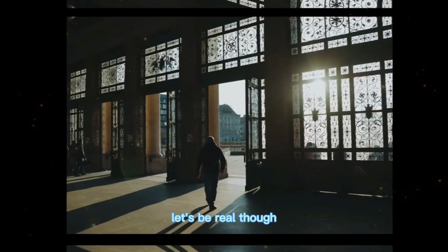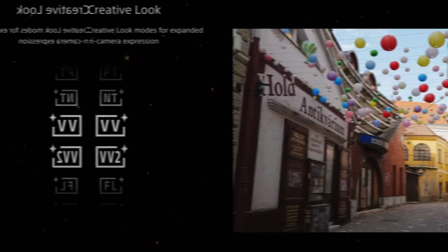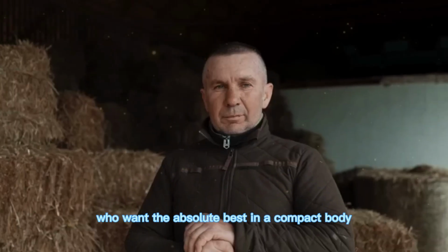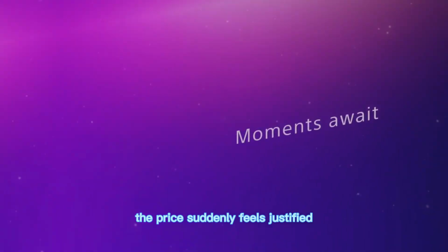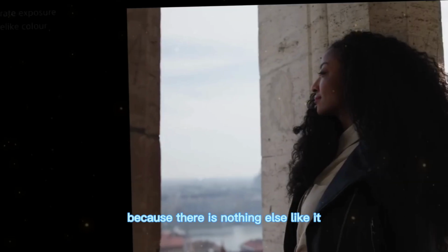Let's be real though. This camera isn't for everyone. It's expensive. Sony is charging a premium because this is not a camera that tries to compete with entry-level models. It's aimed at enthusiasts, pros, and collectors who want the absolute best in a compact body. But for those who understand what it offers, the price suddenly feels justified. Because there is nothing else like it.